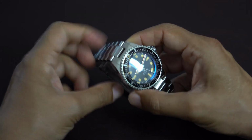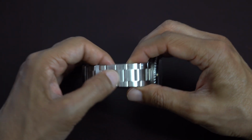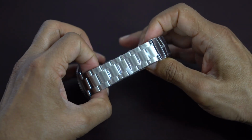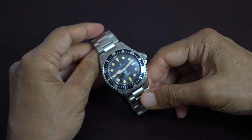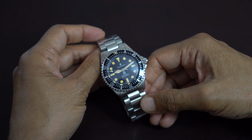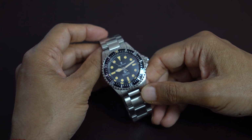You can see the condition of the watch is like brand new. I've still got the original stickers on the bracelet, as you can see here, because I'm not a bracelet person. The watch comes on a bracelet. I think it still only does come on a bracelet. You can't get a leather or any other type of strap with it. So I took it off the bracelet and just used it on leather straps and rubber straps and so on. I just find them more comfortable and it focuses a bit better there.